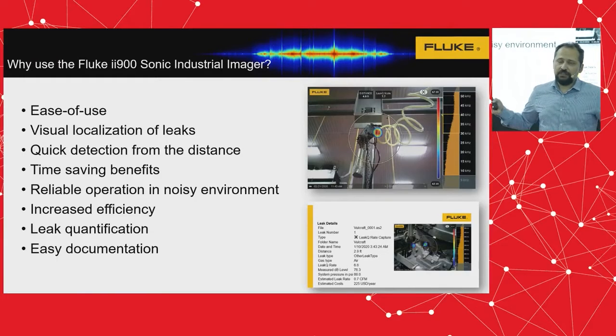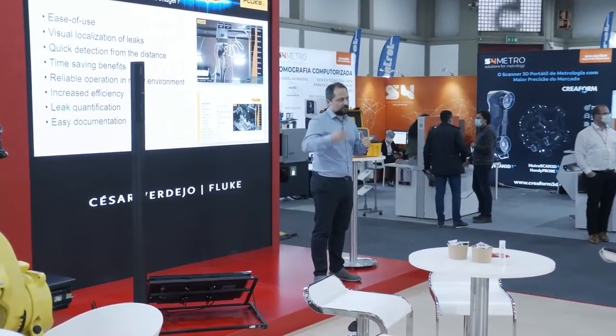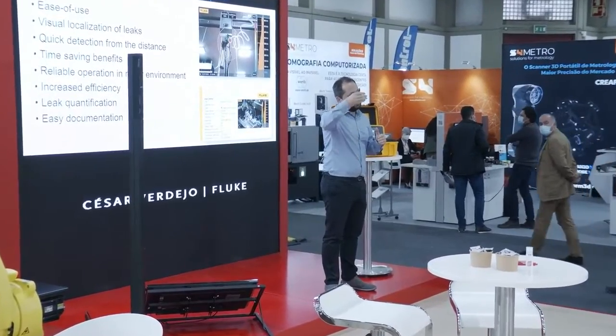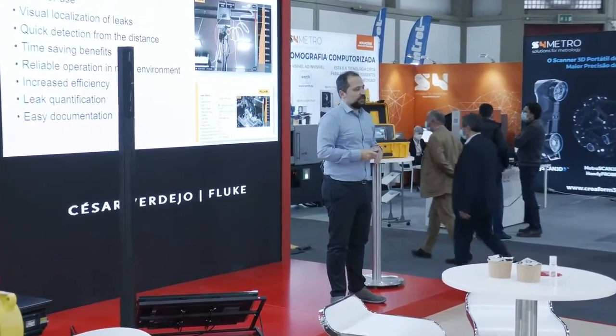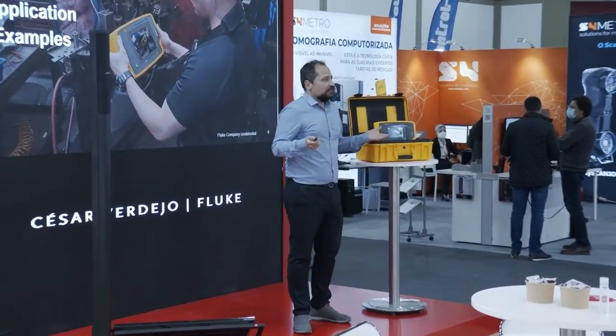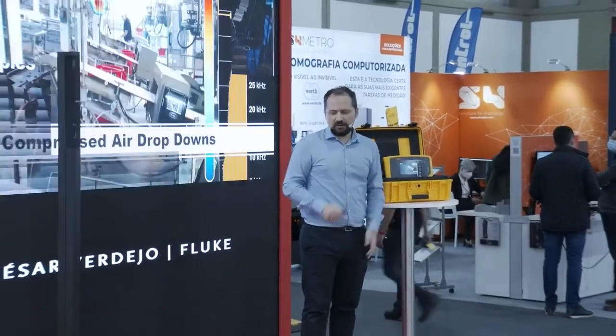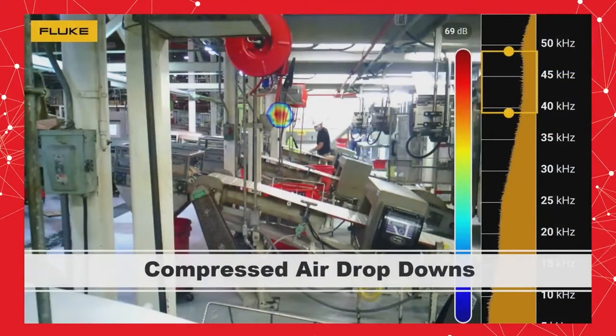And easy documentation. That's, of course, something that I already mentioned. Really straightforward, easy to document all the leaks, because it's just a matter of taking pictures, go to your desk, and automatically generate a report with all the pictures that you found, that you documented, as well as all the cost estimations that the camera is doing for us. So some application examples that we can mention, just to name a few, because we could spend a lot of time here going over all the examples that we have.